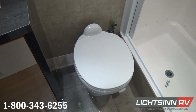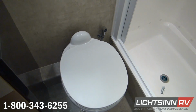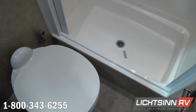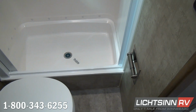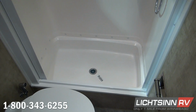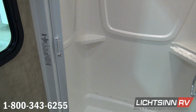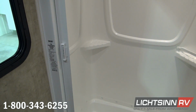Here we have a residential height style toilet with a pull-out sink sprayer for easy cleaning. Inside this rectangular shower, a one-piece pan and a one-piece surround provide for easy maintenance and easy cleaning. A disappearing shower door literally squeegees the water off as you bring the door in to provide anti-mold, anti-fungal properties.